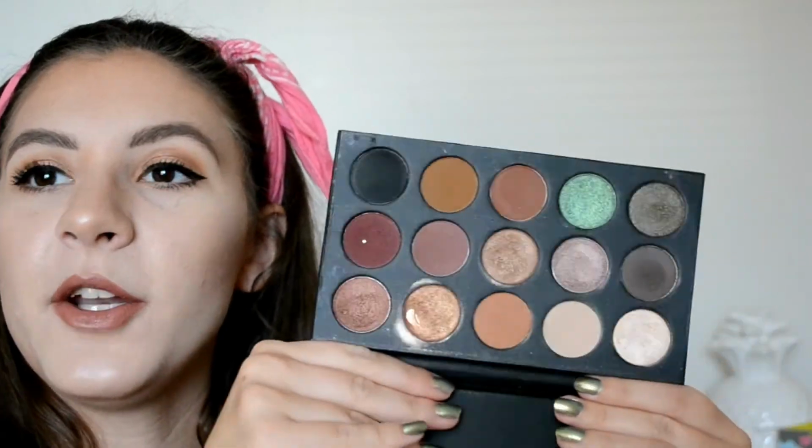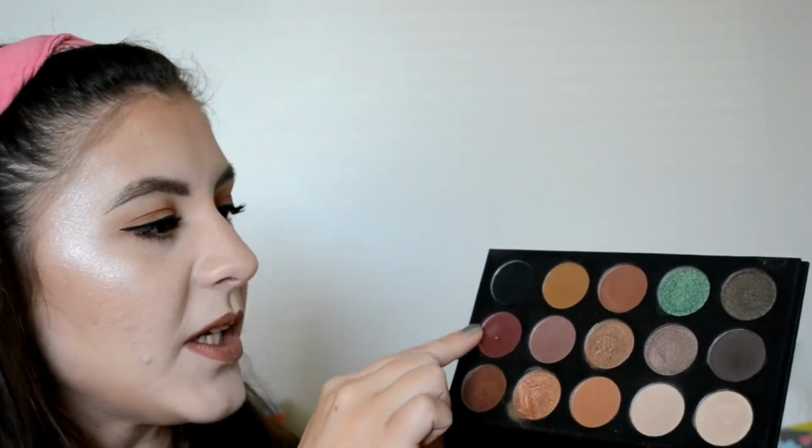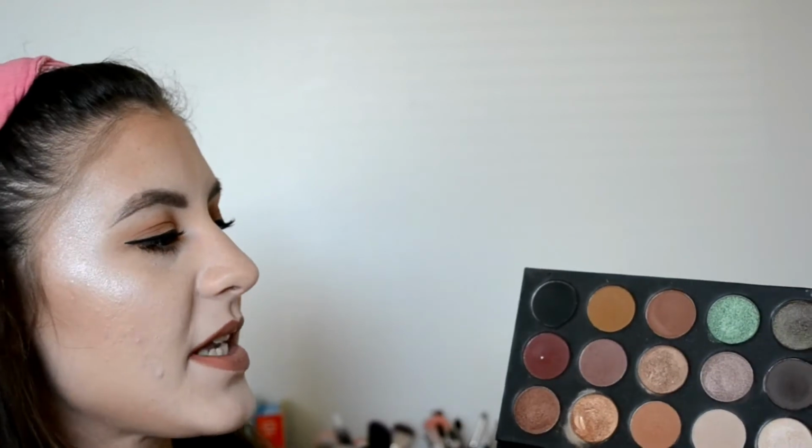The first one is my Kathleen and Morphe palette. I love this palette. It's so pretty. I know you guys have seen this a billion times also, but how cute. I do have pan in this one and this one already.